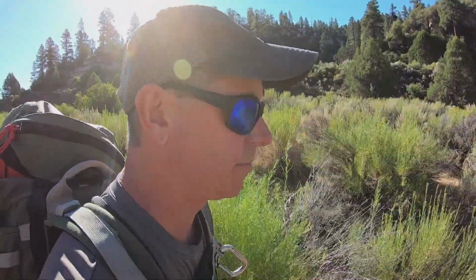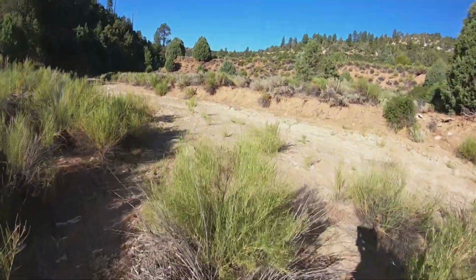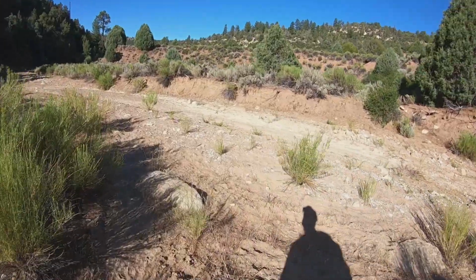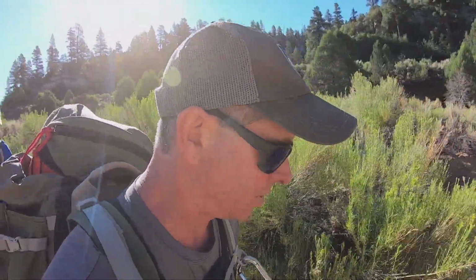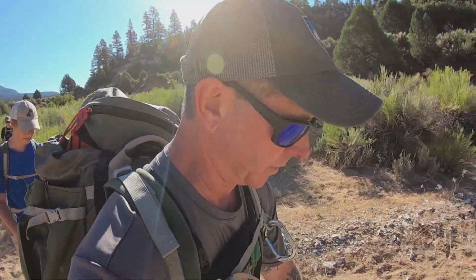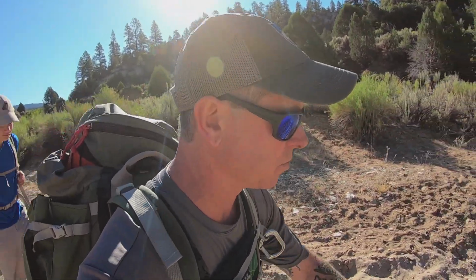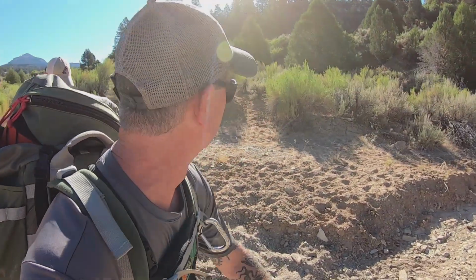All right, we're attempting this right at the beginning of August. It's hot, of course. There's no moving water, as you can see. So we each are packing a gallon of water apiece, and some small frozen Gatorades as well. It's gonna be a cooker today.